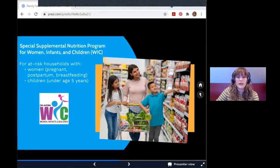There is an abbreviated WIC application if the household is already receiving SNAP benefits. So we encourage you to take the step to apply for SNAP if you are eligible for WIC. WIC also includes specific nutritional products that are identified to help with the nutrition status of women and children, and it does include formula. It also provides regular nutrition education and developmental screenings at those local clinics.